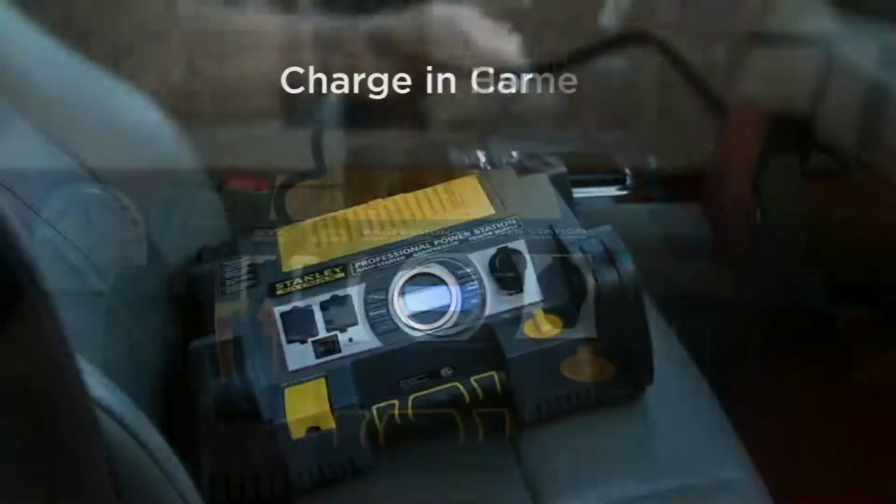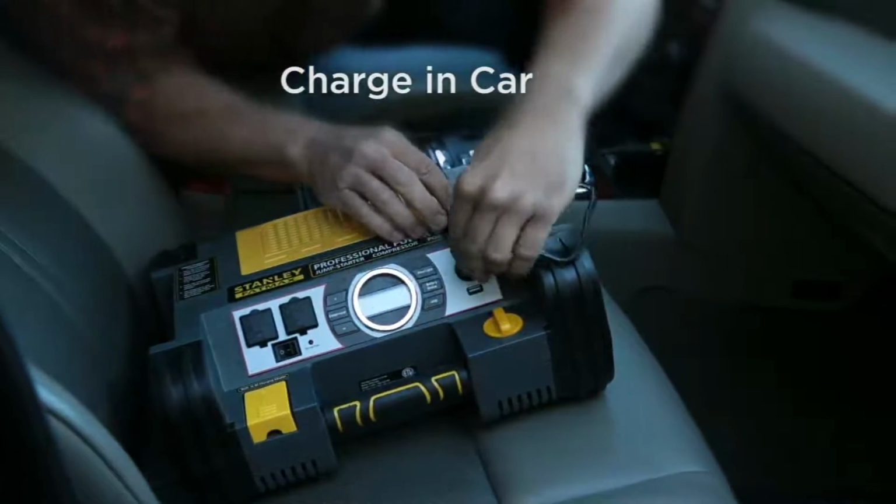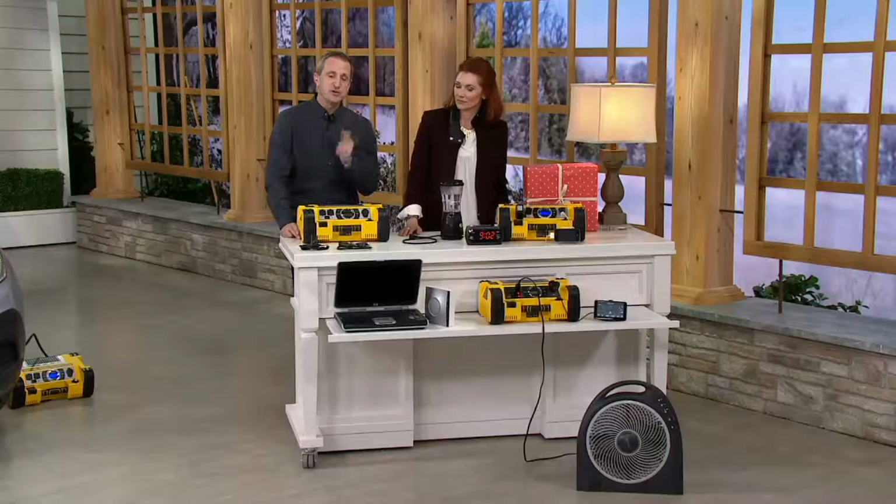We haven't talked about recharging it. Obviously, it's giving us all this power in these great ways. It does need to be recharged. When you get it home, plug it in. It just needs a standard extension cord. They even include one. There's also a vehicle charging cord.